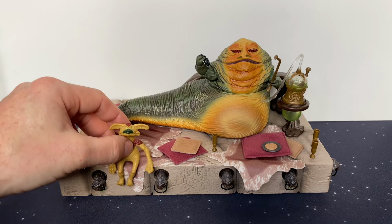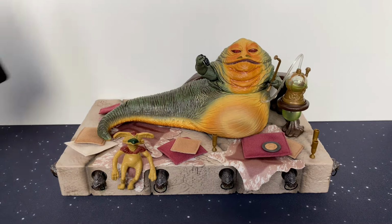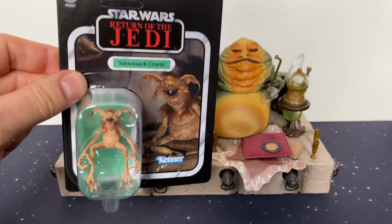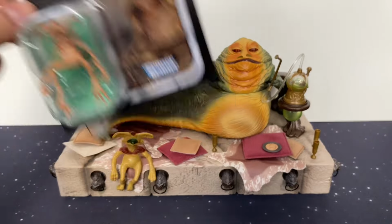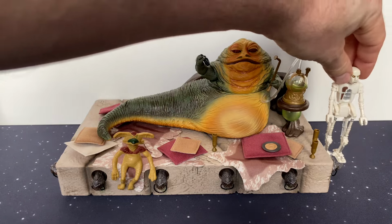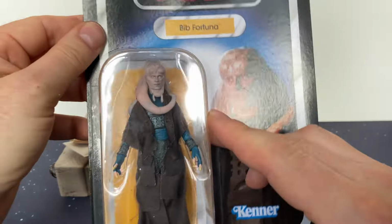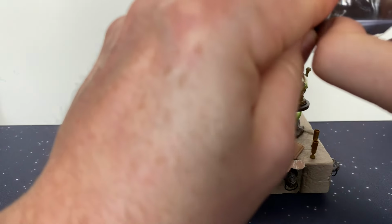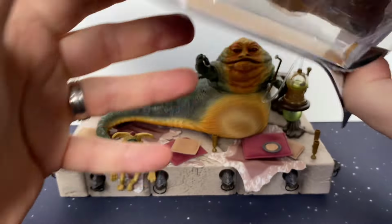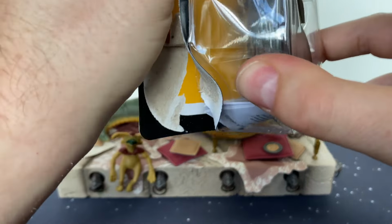I'll add Salacious Crumb there. Obviously it's not the right one because, as I said, I'm not busting this one open, but I'm going to try and pick one up because it does look absolutely amazing. Instead of adding 8D8 to the picture, I will instead bust open my Bib Fortuna here, who was sent in an absolutely mangled package by Amazon. Thank you, Amazon. Fortunately, he wasn't much.